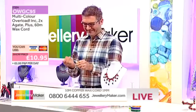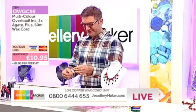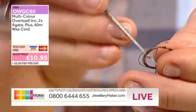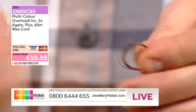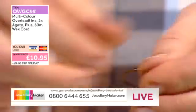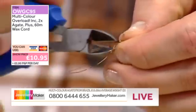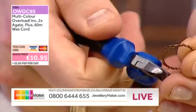Okay, right. So you continue with both of your threads until they've all gone. What I'll do, I'll cut those off. And you should have enough with 2 inches to go all the way around one side and all the way around with the other side. So we just cut those 2 ends off.